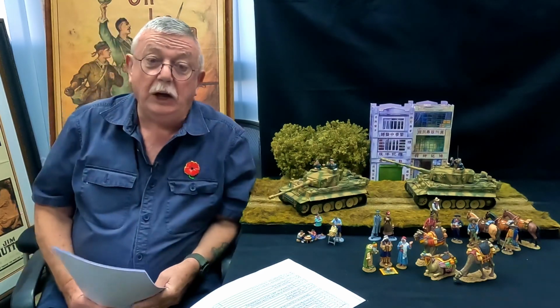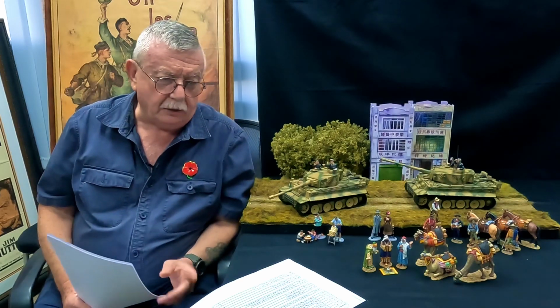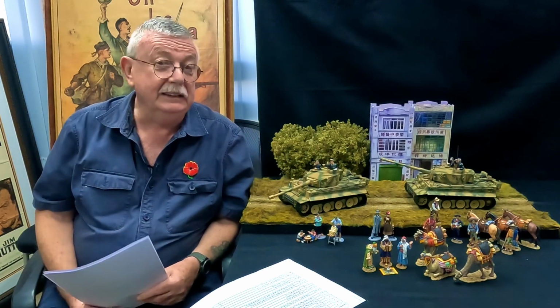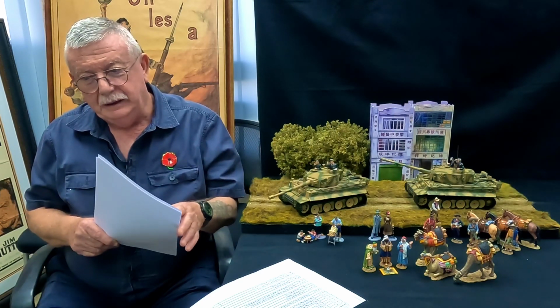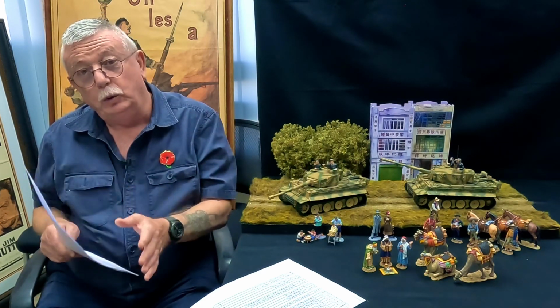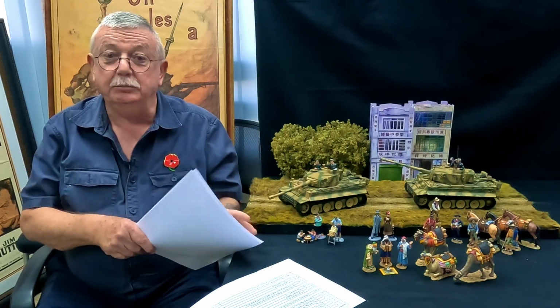Now most cowboys of course had their own horse, but even though they had their own horse, they would be given at least one other horse from the remuda. That was the herd of horses that was always kept by the trail boss, also for use by his men on the trail drive.